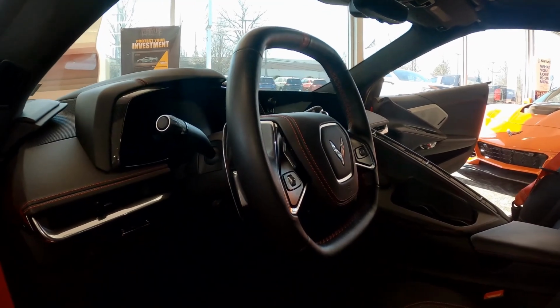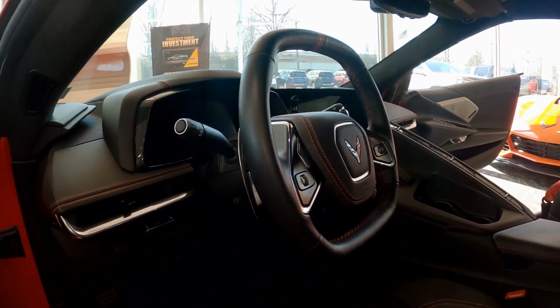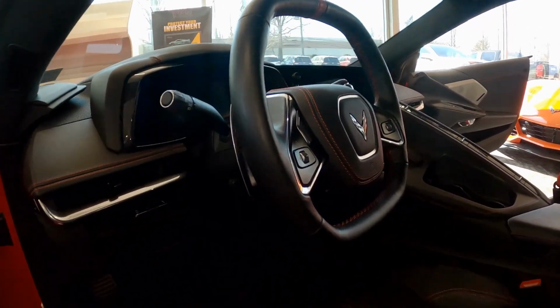So for the price of this, it's right around the price that some people are selling 1LTs. So you can save yourself an awful lot of money by knowing where to look at the options and making sure your car has everything you could possibly want for that price point. Why spend $100,000 or $108,000 for a 1 or 2LT?